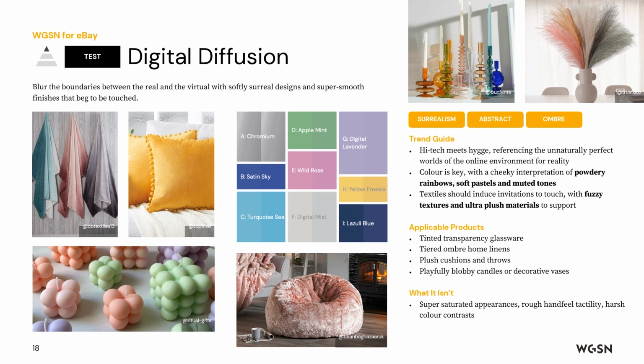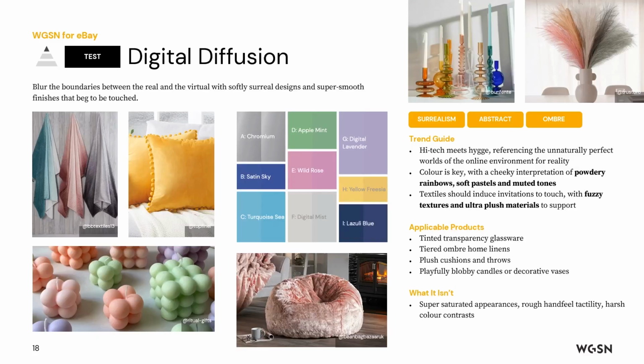And then finally for our two test trends, we have digital diffusion. This is really thinking about blurring those boundaries between the real and the virtual with softly surreal designs and really super smooth finishes that are begging to be touched and have that tactility coming through here. So normally when you think about the digital, this has a lot more of a softer and diffused appeal to it.